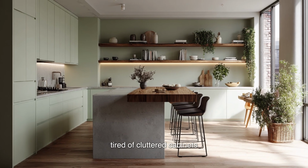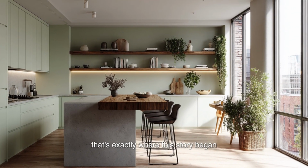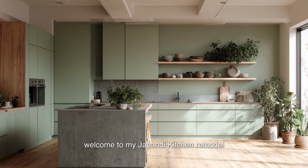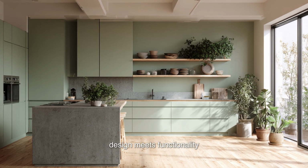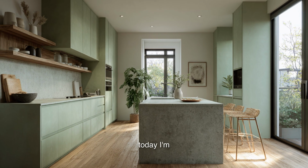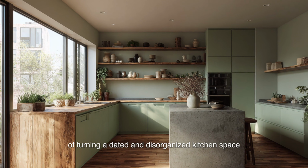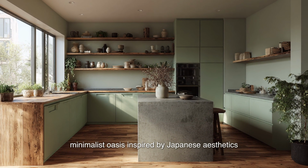Tired of cluttered cabinets, mismatched tiles, and a kitchen that just doesn't feel like home? That's exactly where this story began. Welcome to my Japandi kitchen remodel, where simplicity meets warmth, design meets functionality, and most importantly, transformation happens without breaking the bank. Today, I'm excited to walk you through the full journey of turning a dated and disorganized kitchen space into a serene minimalist oasis inspired by Japandi aesthetics.